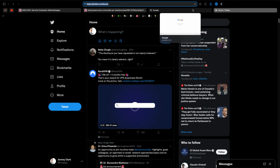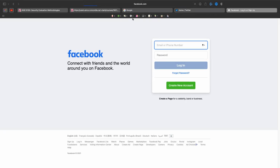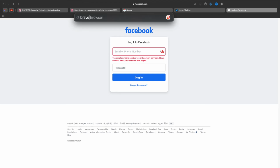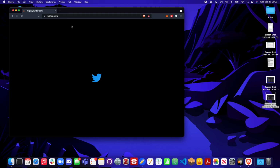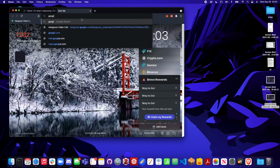Okay, that did not work the way I thought. Let's try Facebook. Now, I haven't tried this trick in a while, so I know Safari evolved in terms of how they do this. So let me just try another browser quickly. So this is another browser. This is based on Chrome. Sorry, when I screen share it, sometimes it lags.